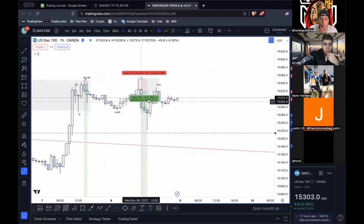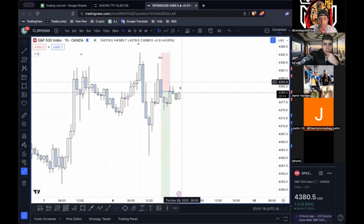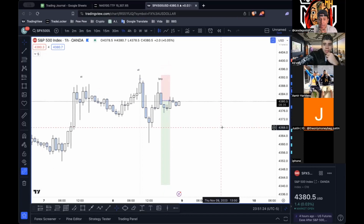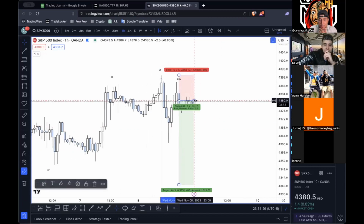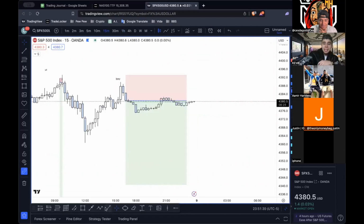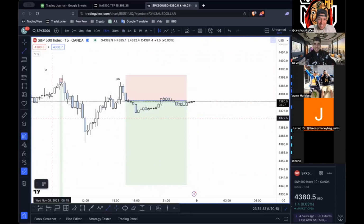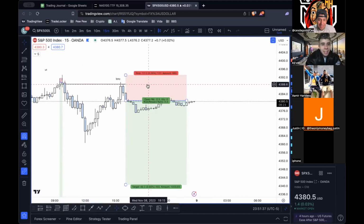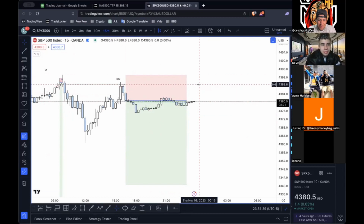Right. So yeah, 1 hour NAS here, it looks like I chased. I did. Do as I say, not as I do. Don't do that. But yeah, I am in SPX as well. Terrible entry. Actually, the entry was not terrible, man. I don't know. Entry was up here. I'm about one too many pips away. Wait, how do I? Oh, shift.